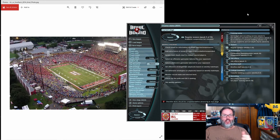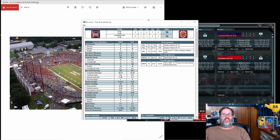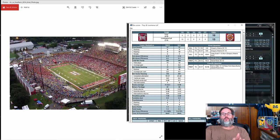I've already gone ahead and moved 2 weeks into the future, and we're going to talk about the tip in week 9. But let's go back and revisit week 7. You can see we got our first victory of the season, 13-10 over Troy, and we were dead even on first downs. 364 yards of total offense, 123 yards on the ground, 261 yards in the air, 23 out of 42 passing.